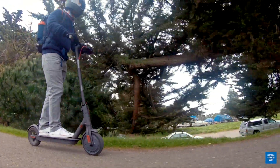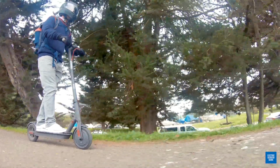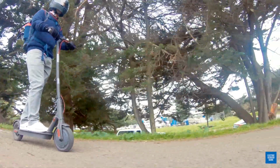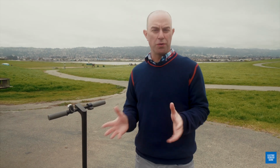Now, there is an app for the scooter, which is pretty awesome. It will tell you how many miles you've ridden. You can lock out the front tire of the scooter and things like that. You also have the ability to turn on and off the cruise control feature of the scooter, as well as change the regenerative braking nature of the scooter. So you do have a lot of fun stuff to play with, and then you can look at how many miles you've traveled and all kinds of good data if you're into that.